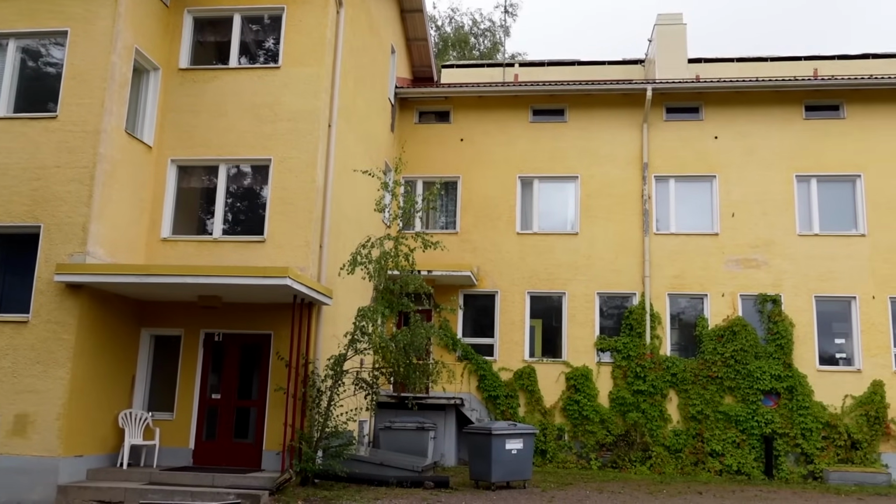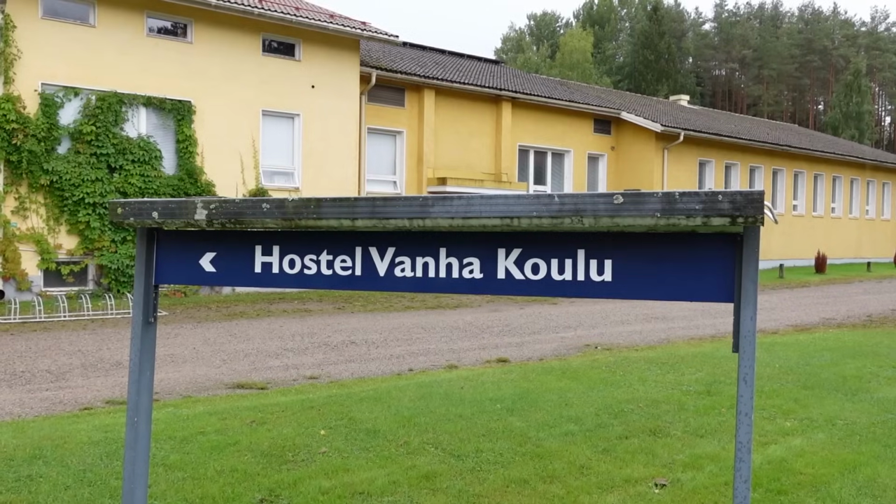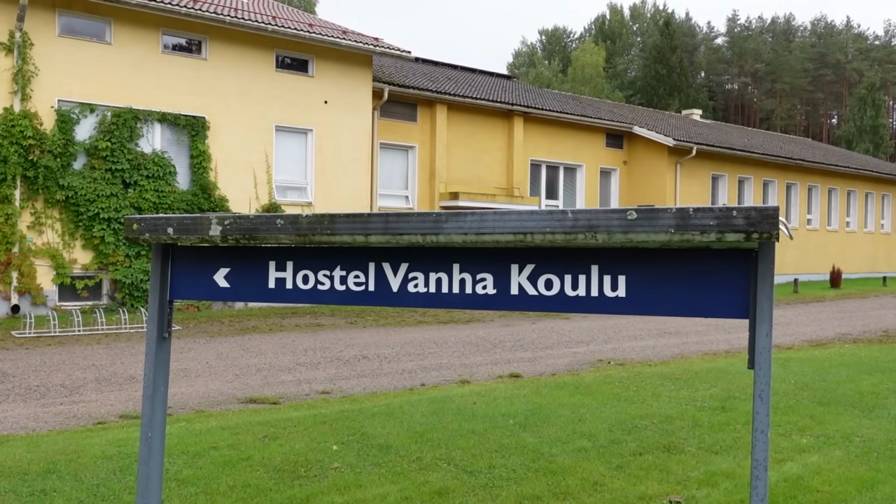Welcome to Simola village here in the east of Finland. I stayed last night at this hostel behind me, the big yellow building. It is called the Vanha Koulu hostel. It was well situated for my travels.